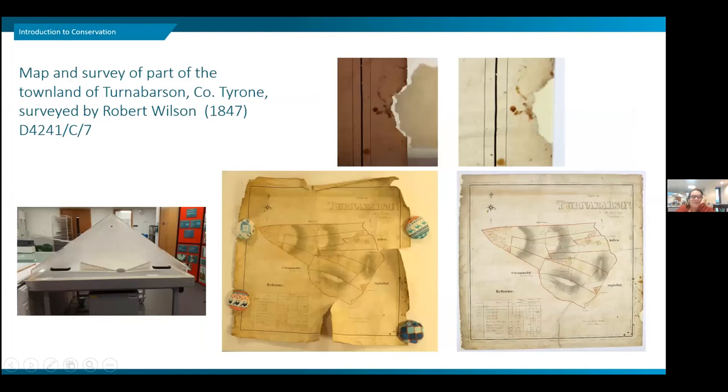Next one, again, was done in the last fortnight. This is an infill at the top. So that's the replacement bit of paper. It's a Japanese, 24 GSM paper. And it was selected because it was a similar weight to the map, and you want to match the weight of the original paper.